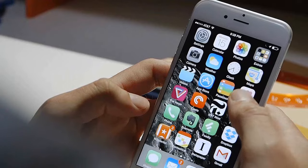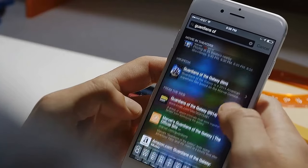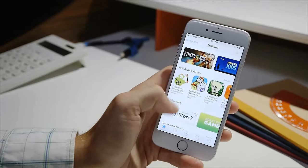My favorite upgrade, though, is to Spotlight, which now also searches the App Store, the web, Wikipedia, and more, all from the one pull-down window. It's just super handy. Apple's software and its app ecosystem have always been what set the iPhone apart, and that hasn't changed here.